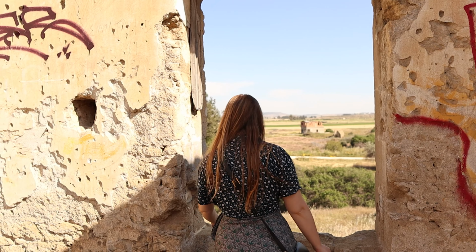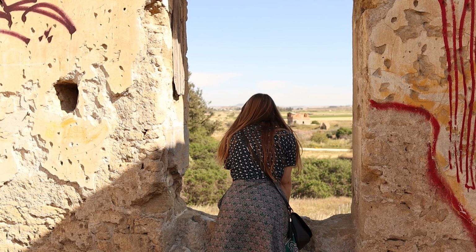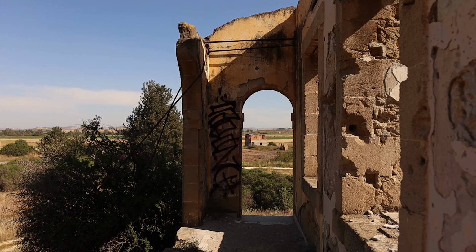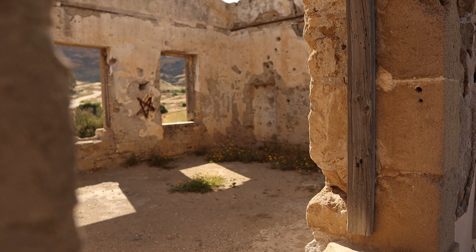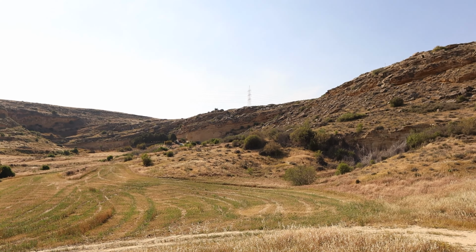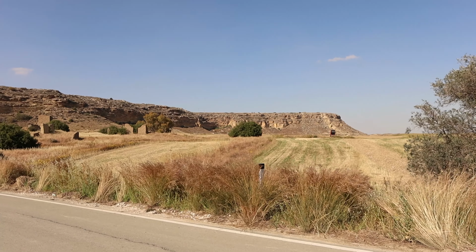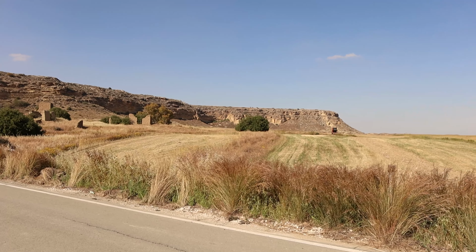So I think this village is very much unknown. I mean, there's pretty much nobody here. And I guess that's probably because it's kind of in the middle of nowhere and being so close to the Green Line as well. It really feels like it's out in the sticks, as they say. But there's so much history here and the buildings are so well preserved, you can almost imagine just what it would have been like to be living here when this village was in its prime.